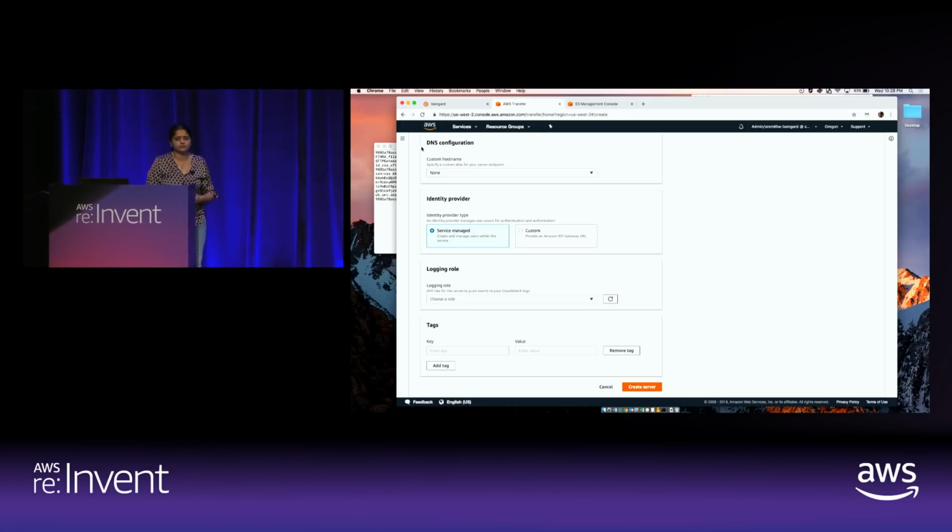And optionally, you can even tag your server. So you may have reasons for cost allocation that you want to keep track of the server. So with that, I'm going to create a server.